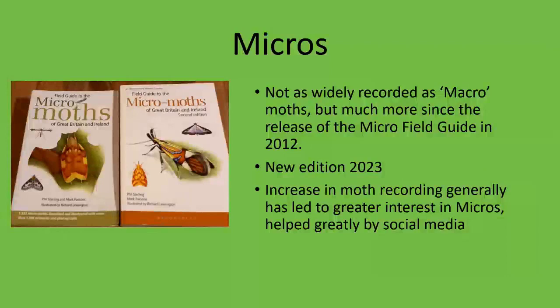With the release of the micro-moth guide that came out in 2012, they've been recorded with much more frequency. There's a general increase in moth recording, especially since the pandemic. It's led to a greater interest in micros, and it's also helped by social media and the internet. There's just a lot more available for people trapping now to be able to identify these moths and therefore record them with confidence.